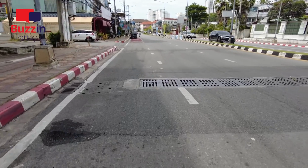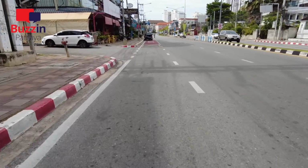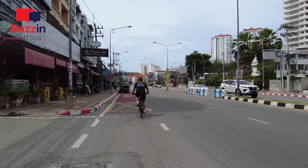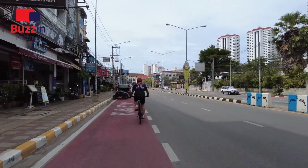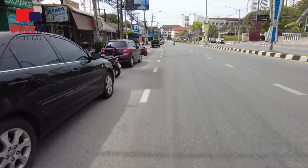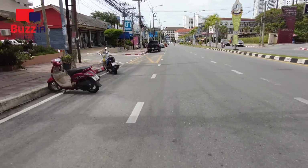All right, so we're starting just at the junction of Pattaya City Road, heading down into Jomtien. Some nice restaurants here, like the Continental on the left. That's a good place. Do a lovely breakfast. The Big Kahuna, again, another good place to consider.